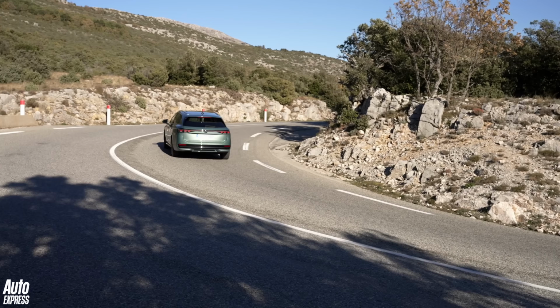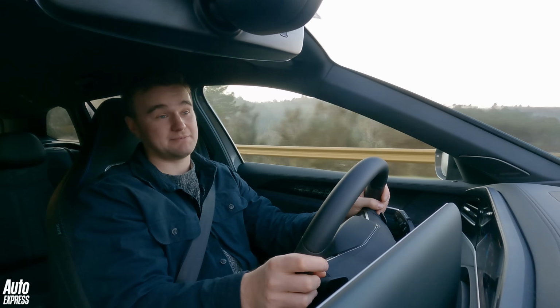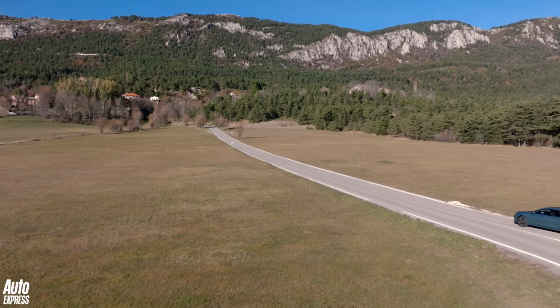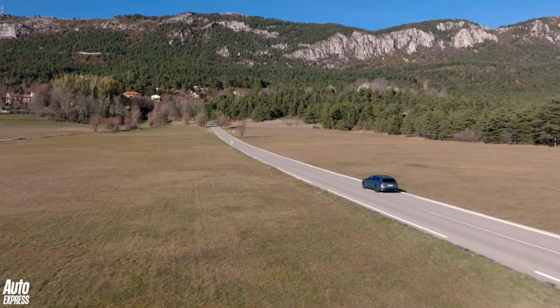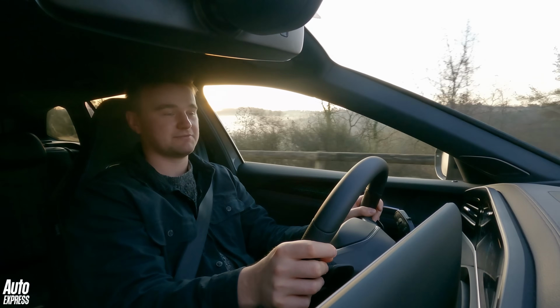It's pretty frugal and has plenty of power as well, 148 brake horsepower and 250 newton meters of torque, and it seems pretty ready throughout the whole rev range. So yeah, I think the 1.5 litre TSI is still a really good engine for this car.